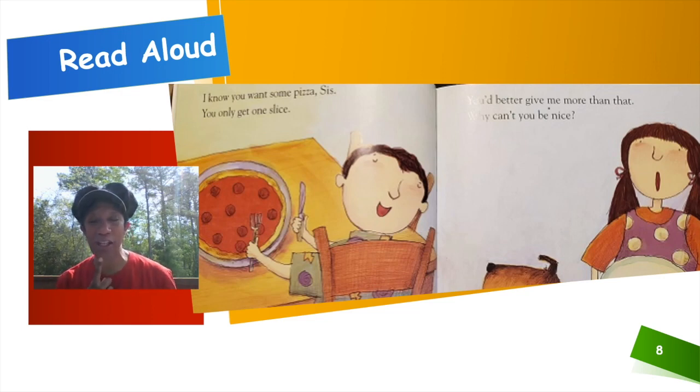Remember we said fair share? If he only gives her one slice, is that fair share? We're going to need to take a look.